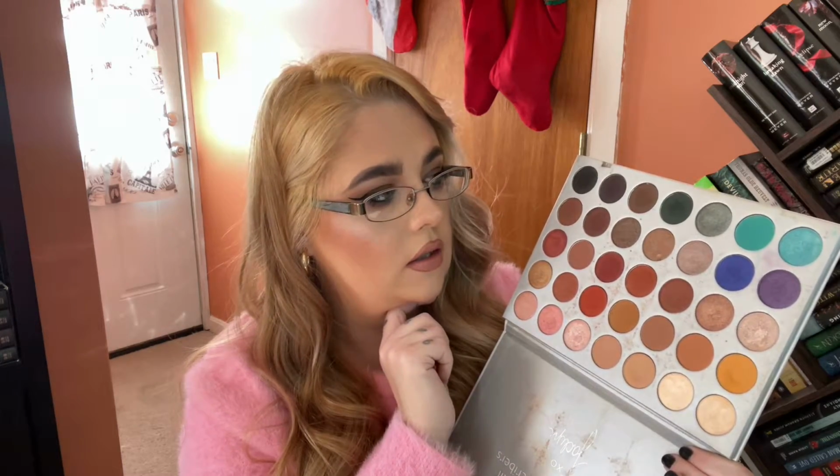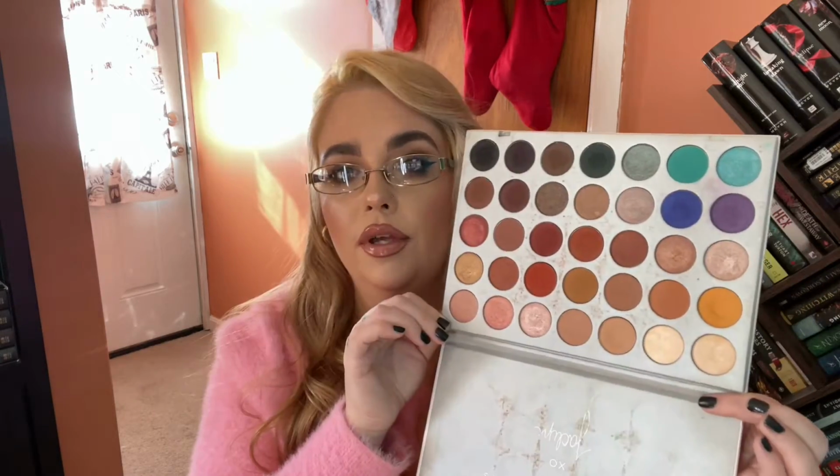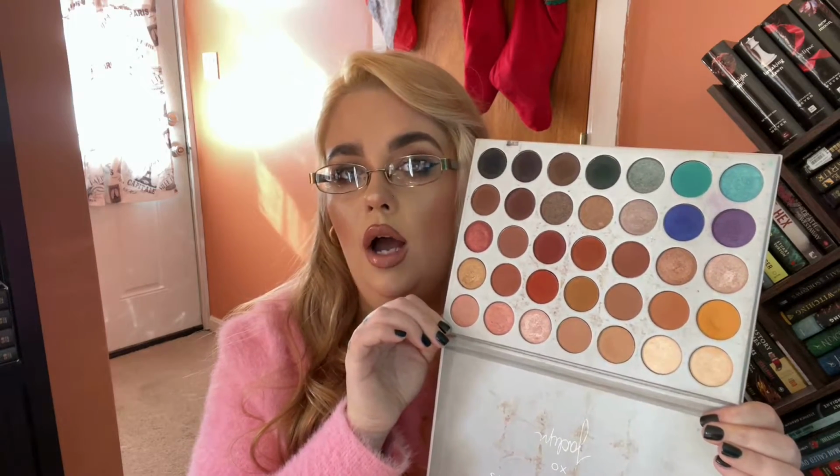I love this orangey one. I just think this is one of the best palettes ever made, and the price is amazing. It's like 36 bucks or 40 bucks at Ulta. This is my go-to. I probably use this 2 or 3 times a week, and then I change it up once in a while. But this everyday palette, I highly recommend it.